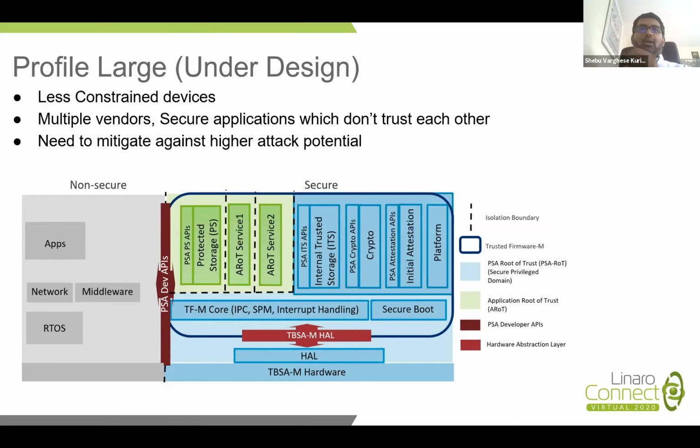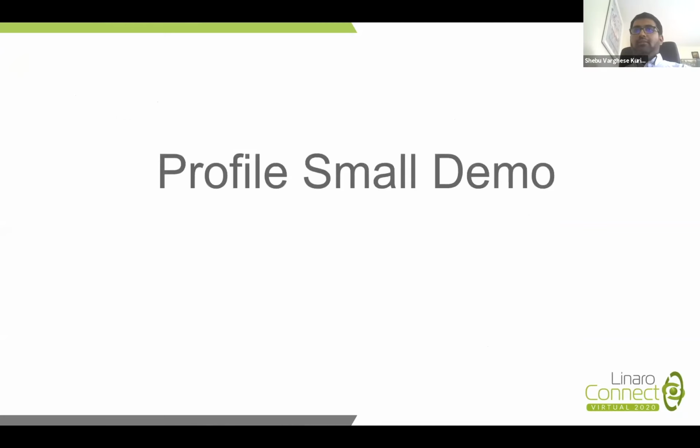With that, I would like to hand over to David to talk about the profile small demo that we've put together. Thank you, Shibu.